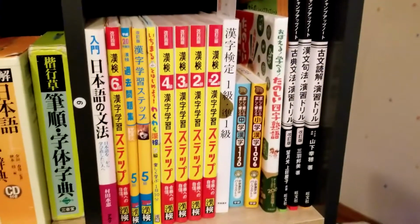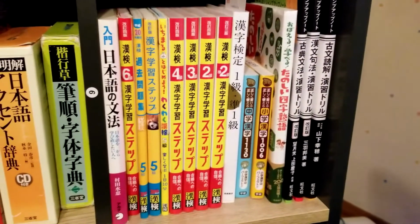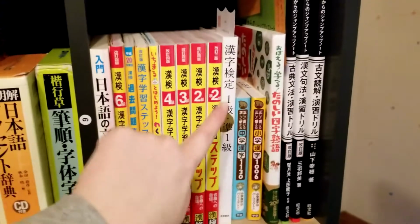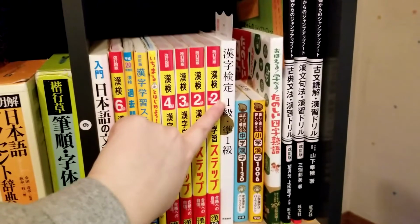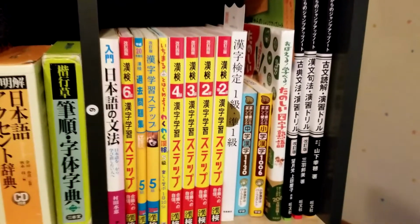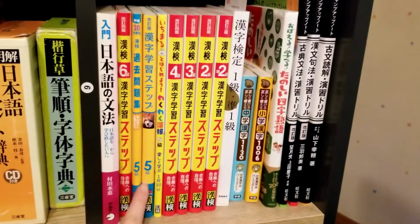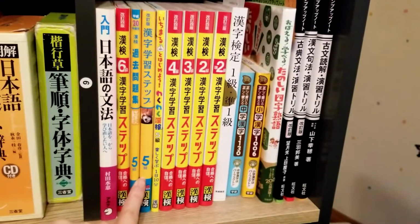Then of course are these kanken books that I mentioned previously. I'm studying to pass kanken level 1. So that's going to be hard. I really love these books. This one looks different because I got it at a different time.